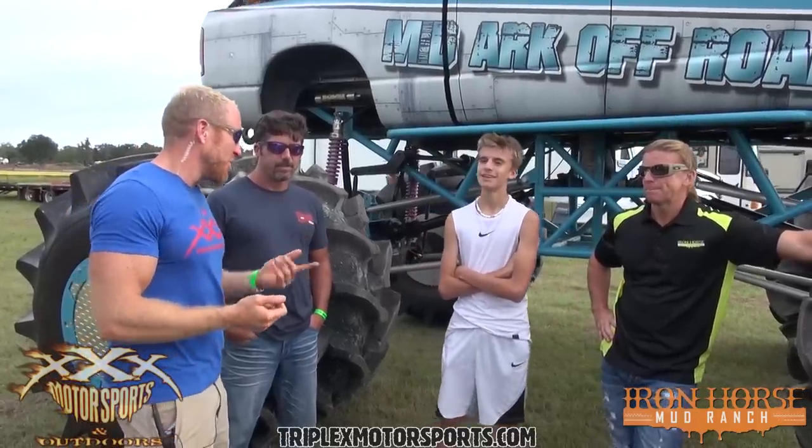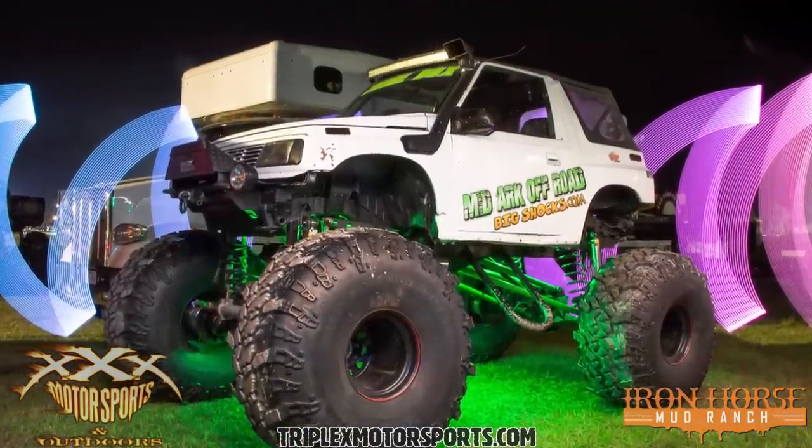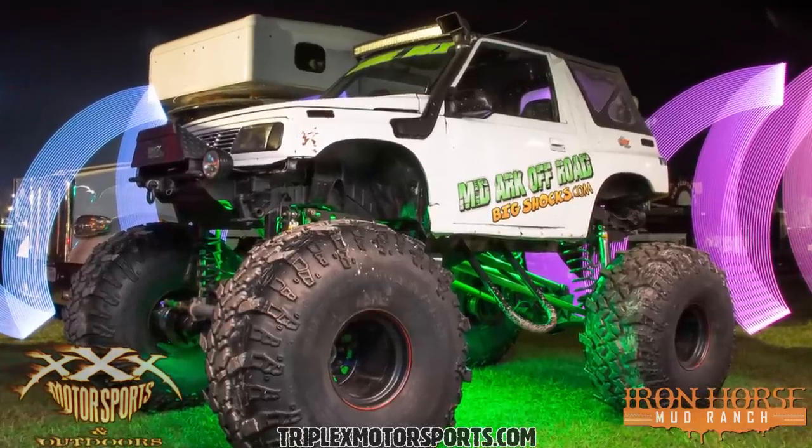So tell me a little bit about the Geo. What is it? It's a 1995 Geo with a stock motor in it, stock transmission. It's got aftermarket Toyota axles under it, 49.5 IROX, and Pro Series big shocks on there. You've got a little boost in there running, don't you? Yeah, running turbo. A little turbo in there. Thing turns out really well, so super proud of my man Jackson.